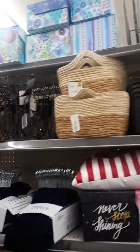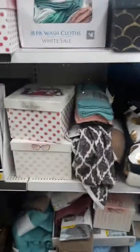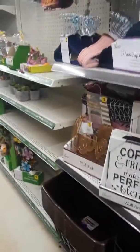I get this question a lot. Like, how do people know what's on sale? How do you know what's a certain color? How do you know when something's going on clearance? The thing with Dollar General is you kind of have to get ahead of the game.